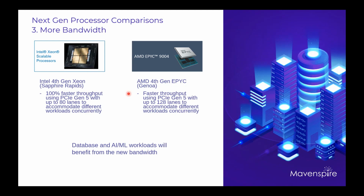And then getting down to the bandwidth side of this, this is around PCIe Gen 5. Again, high-level claims here from both Intel and AMD. Intel makes claims of 100% faster throughput using PCIe Gen 5 with up to 80 lanes to accommodate different workloads concurrently. You flip over to the AMD side, and there's a similar claim, the only difference being up to 128 lanes to accommodate different workloads concurrently.